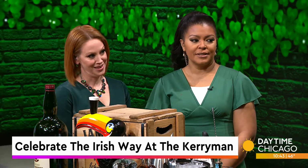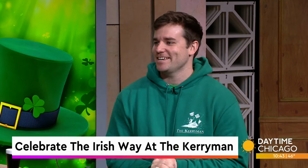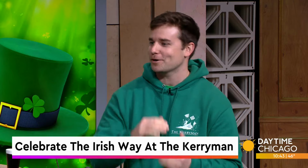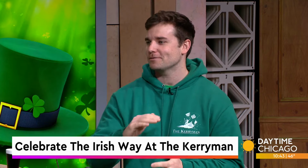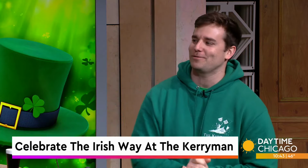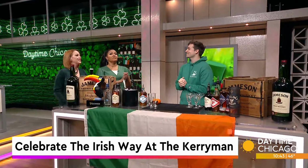I do pour a good Guinness. I actually won the Guinness Pour Competition back in 2018. It's really attention to detail. Making sure you're placing the glass at the correct angle, pouring to a certain point at the top of the glass, and letting it settle. And then top it off. Don't top it off too much. You don't want it spilling over the edges. You want it to be perfect. And you won! Congrats. Sláinte.